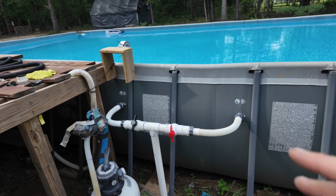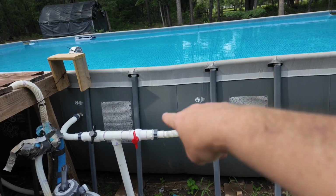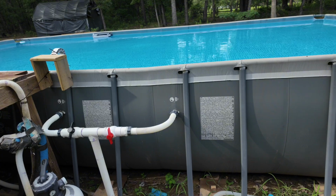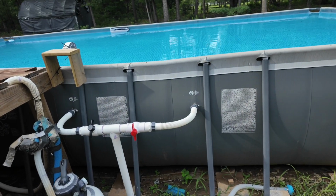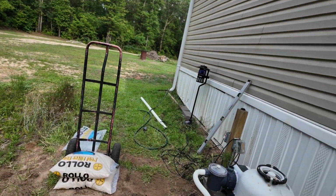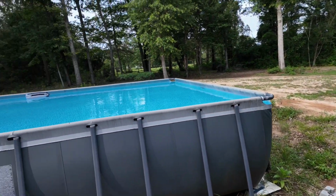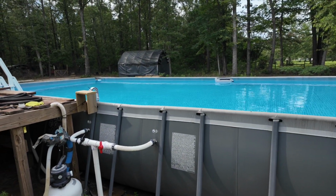If he didn't do that, we would have had to lower the level of the water of the pool down below these outlets right here, which would have cost us probably another $100 to fill it back up again. So it was cheaper for us to just go get the shut-off valves. So then eventually, like I said, we'll have the shut-off valves over here. They won't even come into play. Those are just going to stay open at all times. They just serve the purpose of keeping the water in the pool and not running out while he was putting this all together.